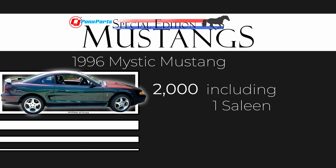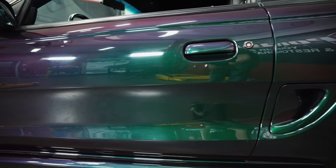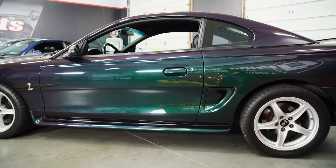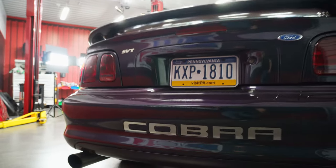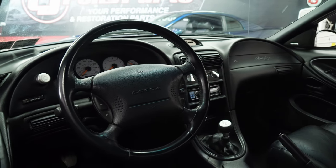Now, for many years, people believed that only 1,999 were made because number one didn't exist. Turns out number one was supposed to have been destroyed, but got sold to the public, ended up getting wrecked, and got repainted black, and wasn't discovered until years later. Of the 2,000 made, 1,991 featured black leather, and 9 had a cloth interior.